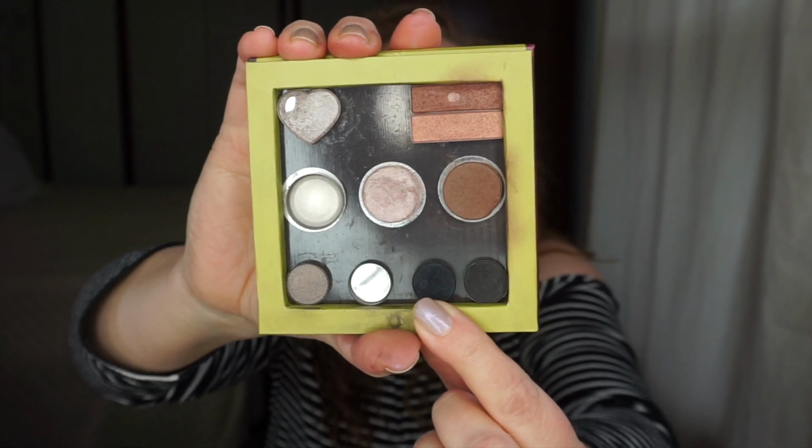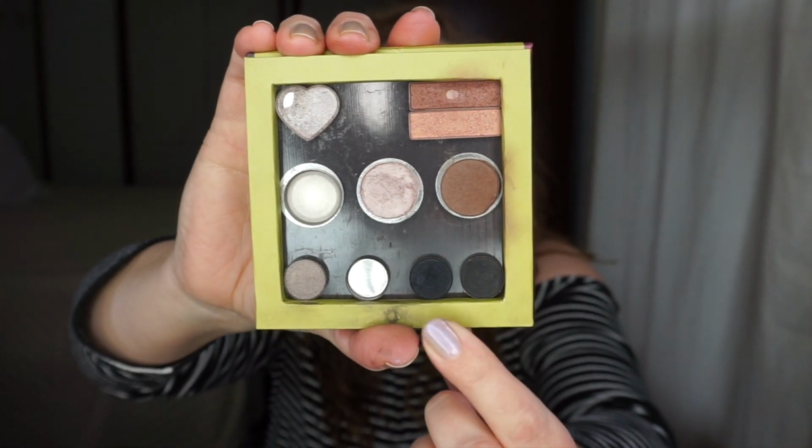This one, however, is supposed to be a matte black with blue glitters in it. Yeah, those blue glitters don't translate. So, it's basically another matte black. I have two matte blacks in my quad. Why did I do this to myself?